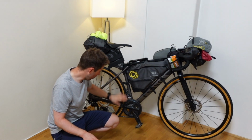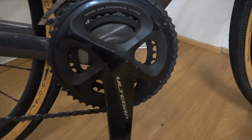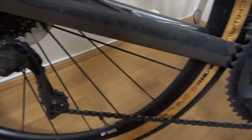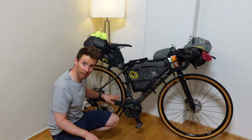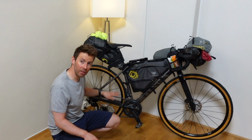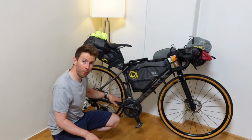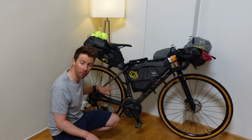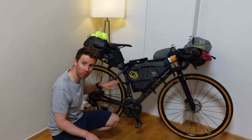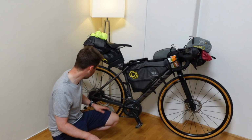So we've got a double ring here at the front. This is a 50-34, and then on the cassette on the back is 11-34. So with a lot of climbing, this is a nice setup. Got plenty of gears for them epic climbs I'm going to do. Let me know your opinions. Would you have changed this? Would you have a different cassette on here? Would you have maybe an 11-36 and a single ring? What would you do for these climbs? I'm interested to know for sure.